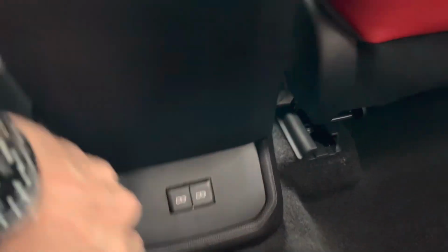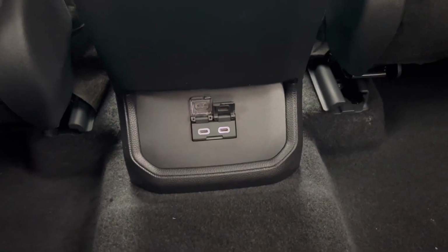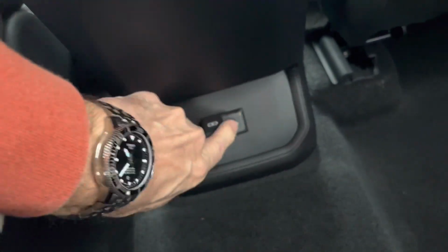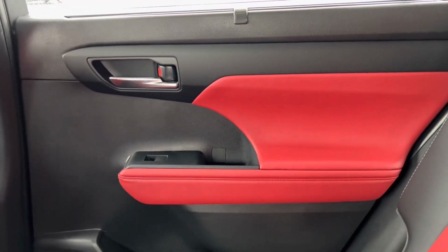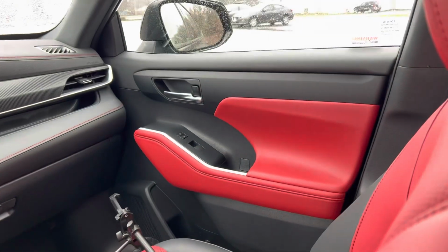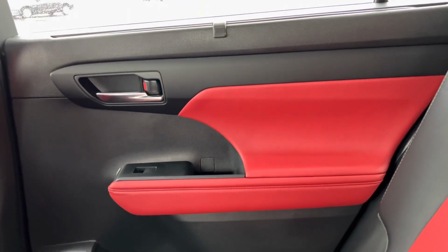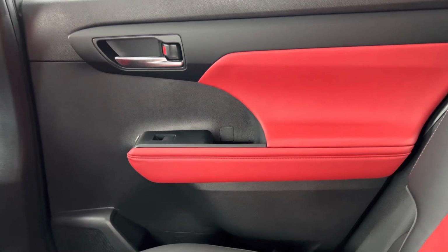And then down below, we got two USB-Cs. So they got you covered for connectivity in the back and for your air, which is nice. Door panel action, really nice look. Same consistency of design front to back. Here's the front door panel looking good. And now here's the back door panel looking good. So very nicely done. Same material, same everything, same design, which I like.